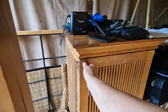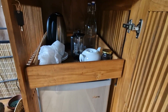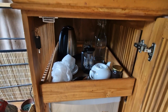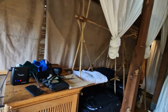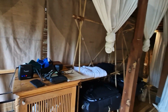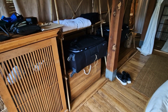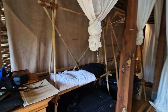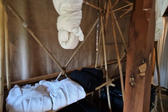In here, which I can't open, oh here we go, is the fridge. Some kettle, water, tea supplies, coffee. Apparently the monkeys are all around here. We've seen them actually on the way in, and any food has to be locked away. So down under our cases here, there's a sort of a chest which you can bolt up, so any food goes in there. Bathrobes here with a couple of towels. The dark towels are for the pool. The pool looks idyllic as well.